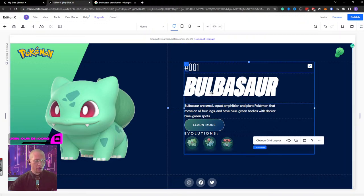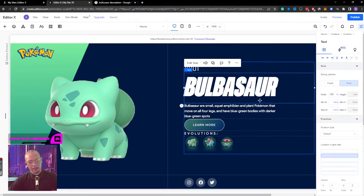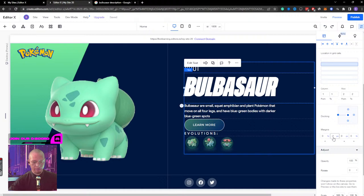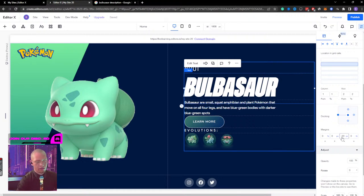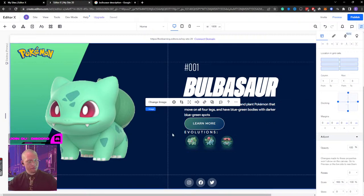Okay, so I'm just going to go here and I'm going to select our Bulbasaur piece because there is some unnecessary space but is part of the actual text block. And I'm going to add negative margin to this, so maybe around 40 pixels. Oh, not up top. Oops. At the bottom, so negative 40. There we go. Negative 20. Negative 15. Let's just do negative 10. That should be fine. Negative 10.